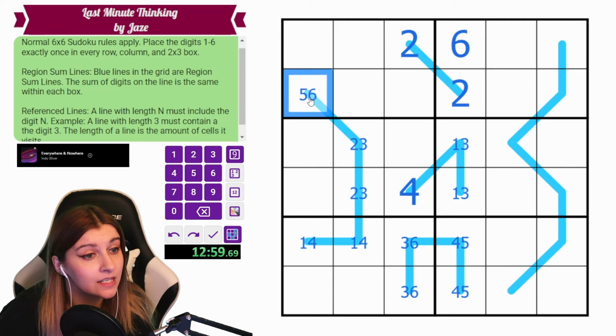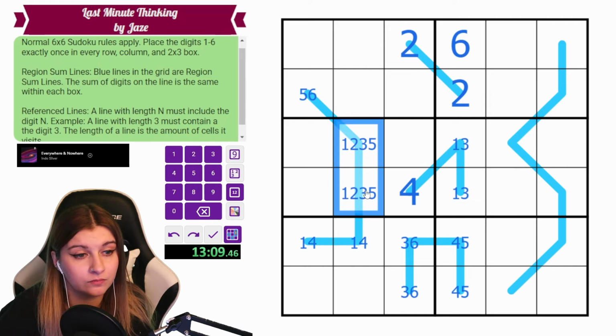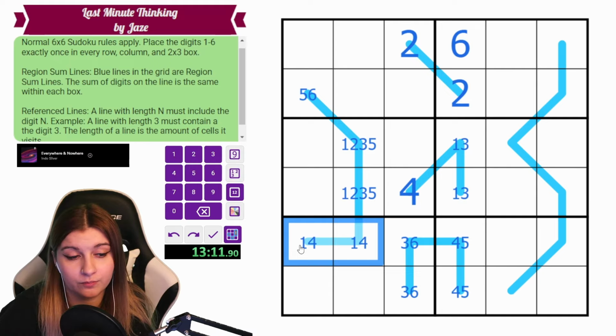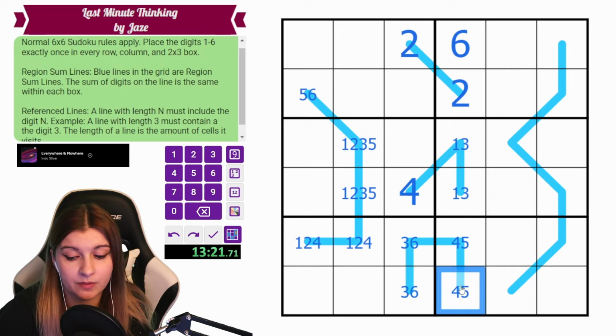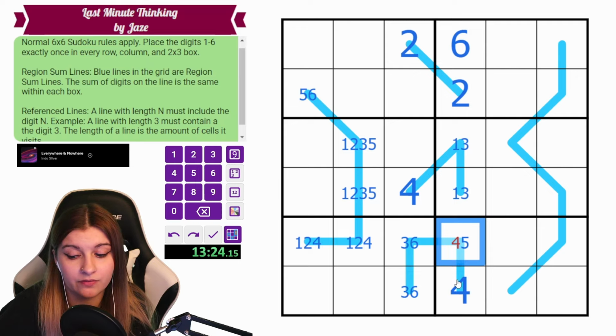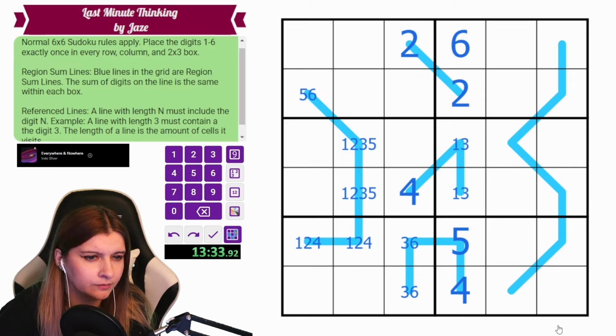If this is a 6, then here we could have 2, 4, and 1, 5. Meaning these would be 1, 5. And these would be 2, 4. And we already have a 4 here. So we know that a 4 cannot go here. So this must be a 4. And this must be a 5. Very cool. Very cool. We're getting somewhere.